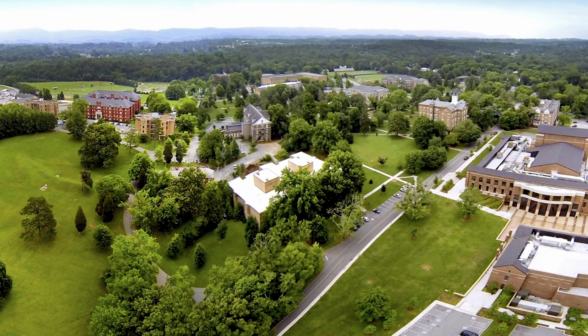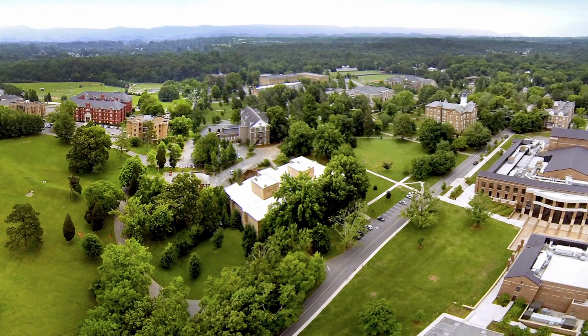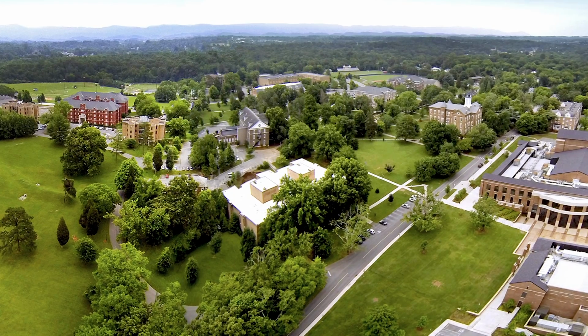The timing of the reconstruction of this cabin is significant because Maryville College is getting ready to start the bicentennial celebration of the founding of Maryville College.